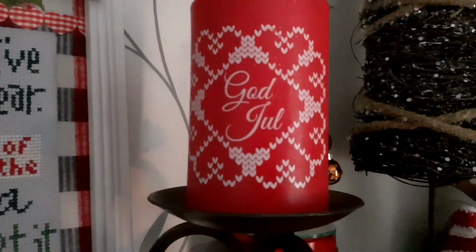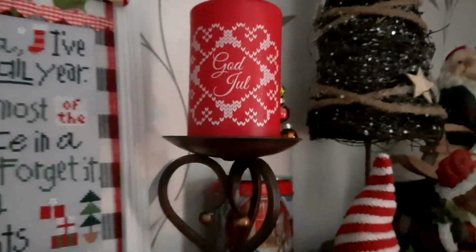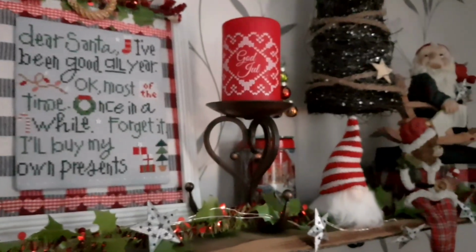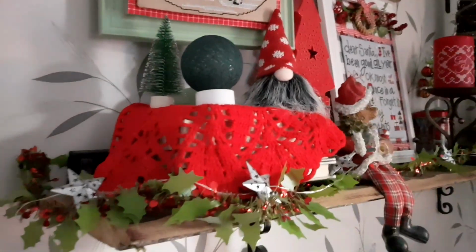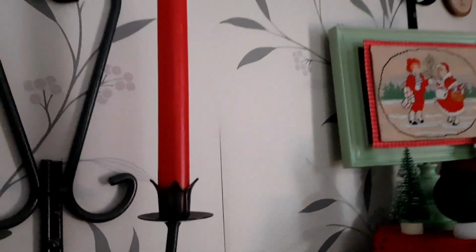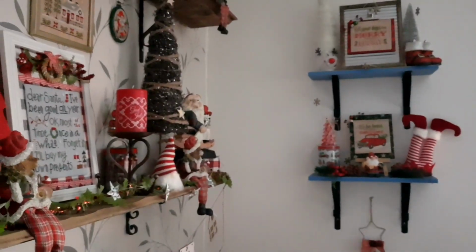And then I have this God Jul candle that I did not light. I had one that I lit, or two maybe, and then I saved that one just to keep in this every year. And I have a little tree there on like a tin, and the gnome. And then I put this big Santa here. I didn't have that last year. And then these little things there. And then I have red candles here. But I'm very happy with how it turned out.